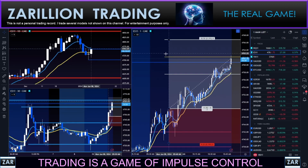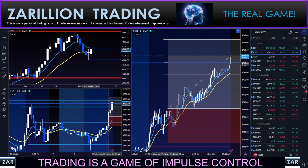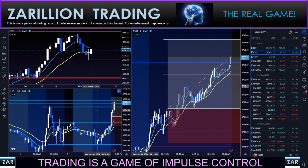And target 2 has been hit, so the 1.5R all or nothing trader has left the game with full profitability. You can see that we blew right through the high of Friday. That's that horizontal blue line you see there. Let me show it to you over here. You see the Friday's high right there, and how we just blew through that.